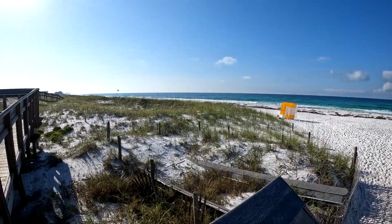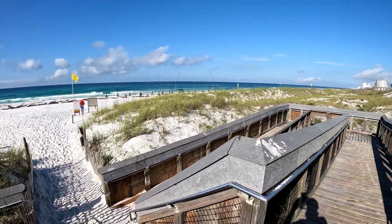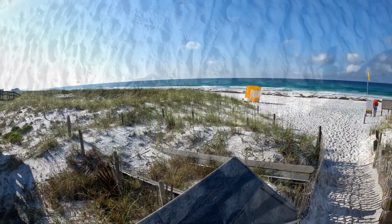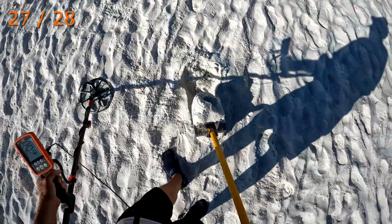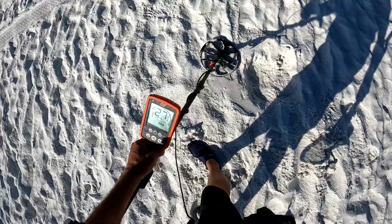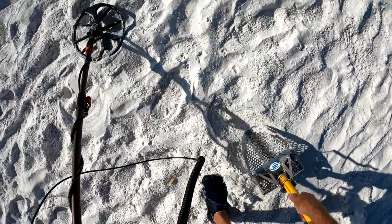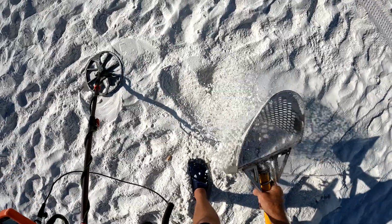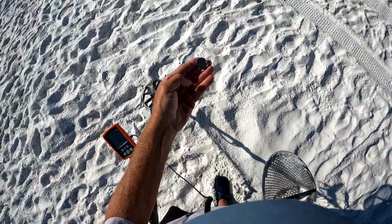Good morning. I'm down on the beach again. Gonna give another try, see if we can find anything. I'll be turning it back on as soon as I get a target. 27, 28, but it's kind of jumpy. Got one there too. Might be a coin spill. Okay, I think I got it that time. I hear it. Okay, first target is a quarter.